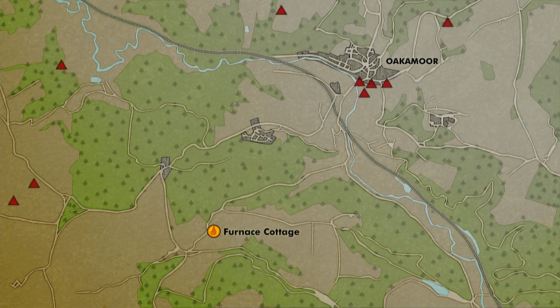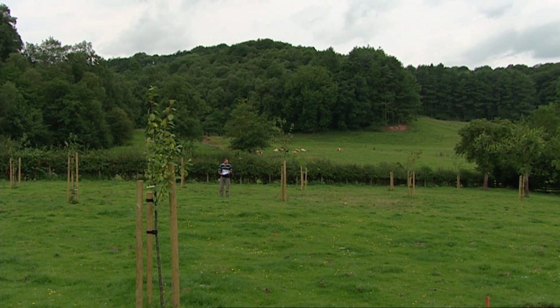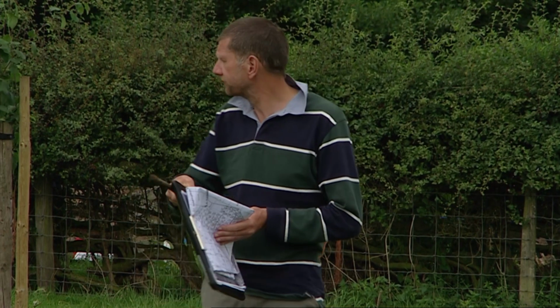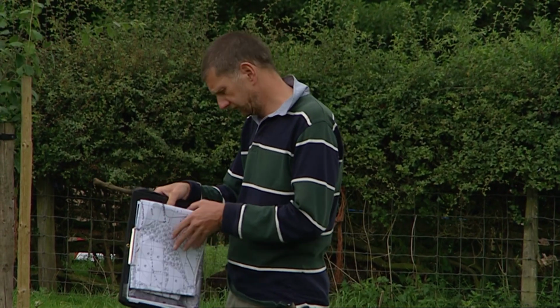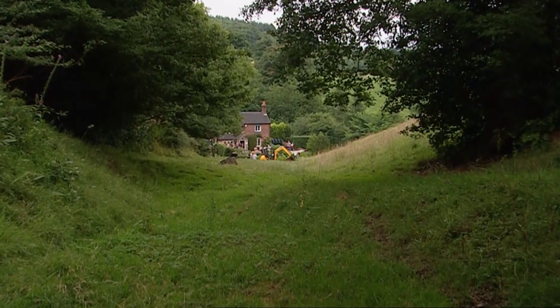Mick's taken a look at some of the other medieval sites recorded in the valley. He likes the sound of this one at East Wall because it's mentioned in some 12th century manuscripts from the nearby abbey at Croxton. Stuart's gone to investigate the earthworks, although I have to say he doesn't exactly look overwhelmed. But at least we've still got plenty to keep us busy at Furnace Cottage.